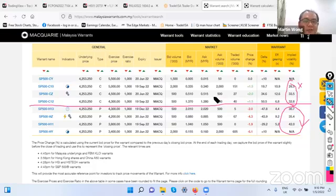So that's why sometimes I go in to check whether the market is favoring going up or going down. I'm not saying the algorithm is surely correct, but I believe Macquarie's algorithm has its secrets, so I think they can give us some hint on where the market direction is.